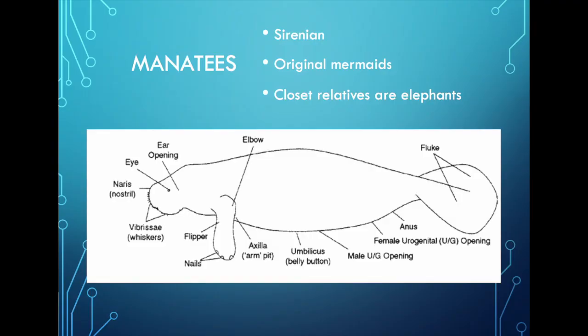The animals that we're going to talk about next are manatees. Okay. So manatees, remember, if you watched that lesson on them, they are sirenians or sirens.